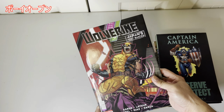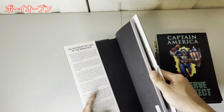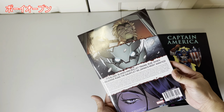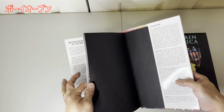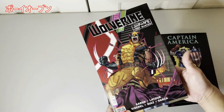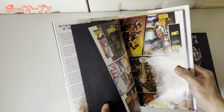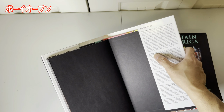And I got another one, the Wolverine Japan's Most Wanted. Yeah, this one is really expensive. They have a bonus digital edition included, but I don't think I still have a chance to get it. I don't see any CD here, so I'm not too sure how to get it, but we'll see. Oh, it expired in 2016. Too bad. Another hardbook cover, good art, good condition. Good artworks here from Aaron Latour, Bejorel Diaz Garza. Let me see kung sino artist dito. So, Jason Latour.